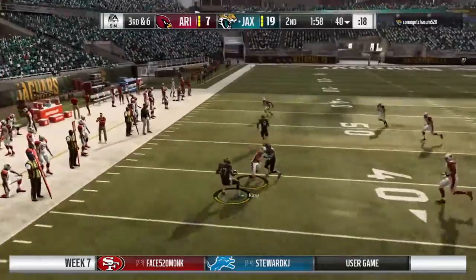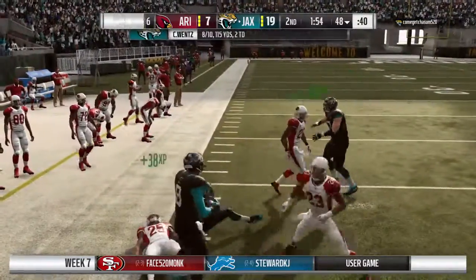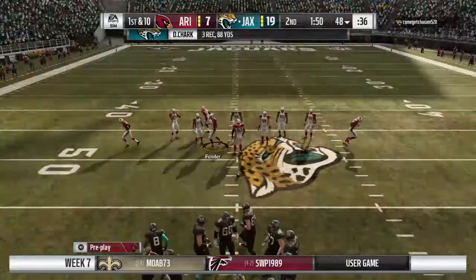Now Wentz on third down. Got it left side. And he's got a first down as he's up to the 48. 8 yards on the pickup there, and it moves the sticks.